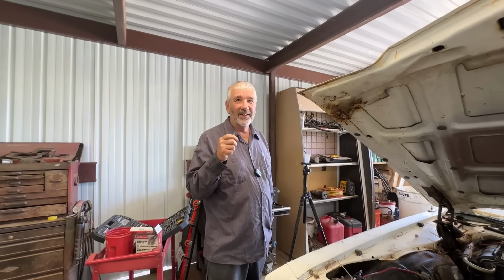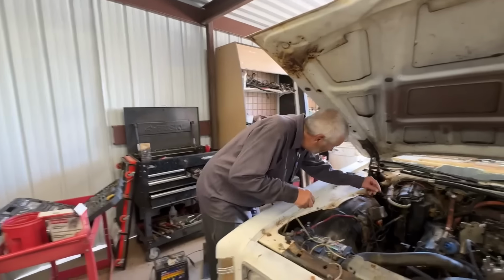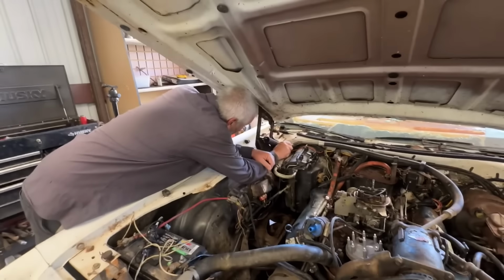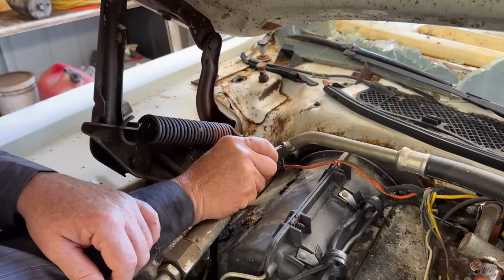Dad wants to check the air conditioner and see if there's any refrigerant in it. I'm betting no. What are you betting? Either nothing or just a tiny little breath. Sometimes they'll hold like 1 psi and you'll hear a little breath of air. Okay. You ready? Go ahead and poke it.